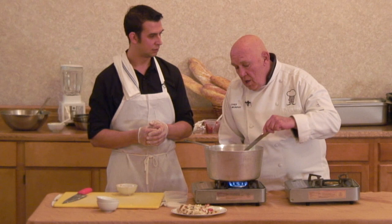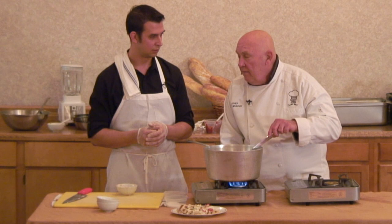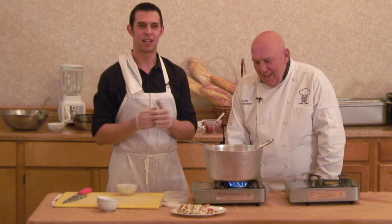But, you know, it almost looks like there was a cream or milk base in this with the color. Yes. And you're going to get plenty of flavor with those roasted tomatoes and the allspice and the brown sugar, the red onions.